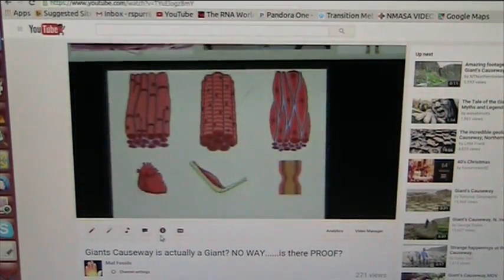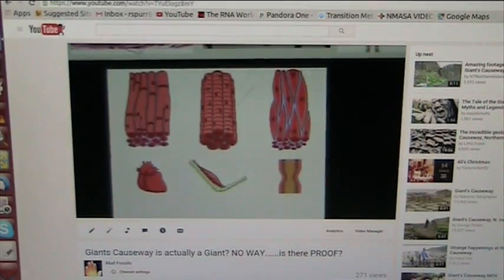Now this is from innerbody.com. You can go in and study up all on the human body and all organic structures, but this is totally identical to the structures that are in all of these giant creatures that we're finding around the world. And Giant's Causeway has these in gigantic quantities. You look at it closely, you can't miss it. There's nothing to miss here.